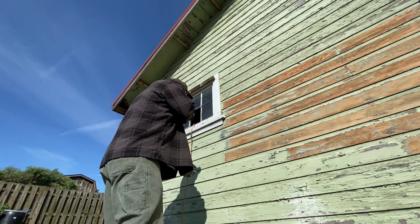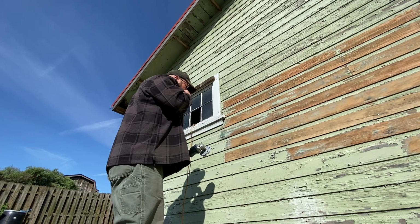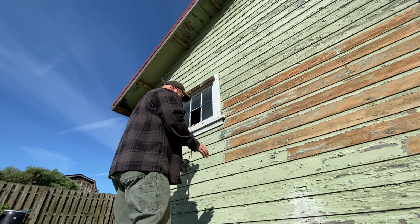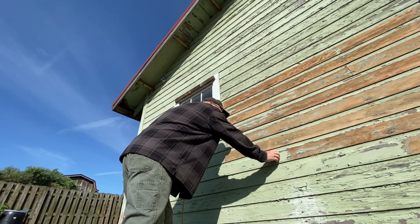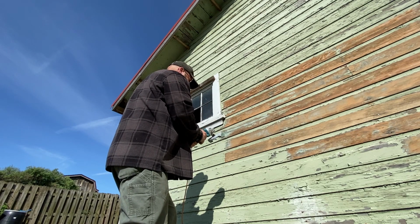So, if you just take your time and let the tool do the work, you don't have to put a lot of pressure on it, especially this paint, as you can see, because it's just falling right off. So it works pretty good. Let's have at it.